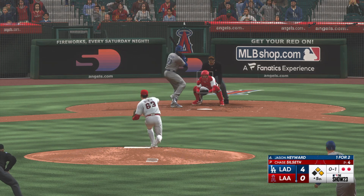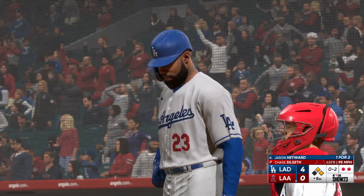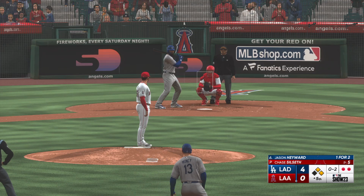And the righty deals. Swing and a miss. And the count is 0-2. He finds himself in a tough situation early. Just going to try to simplify it. Take a knock the other way if you can.